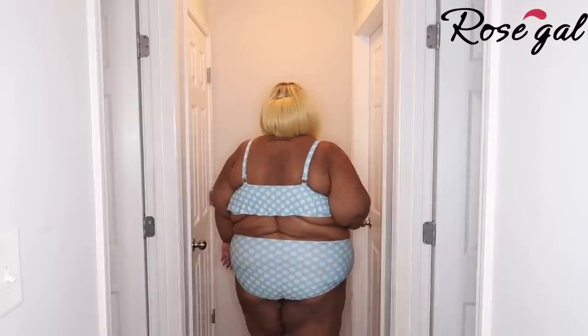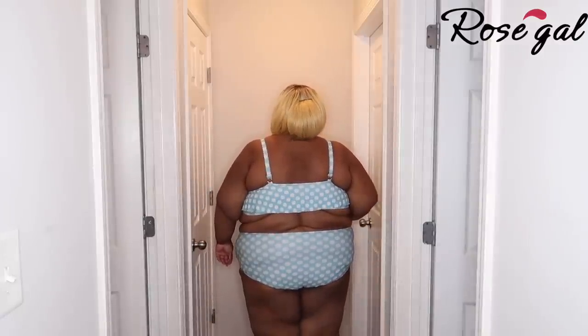Y'all, I'm in this little hallway. So this is the first look right here. This is a cute little polka dot bathing suit. Let me give you guys a side view. I like this. All the pieces that I'm trying on today are all 5Xs.